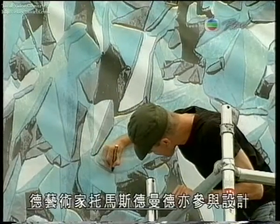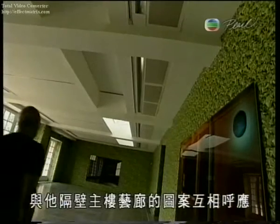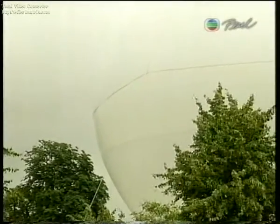Rem Koolhaas designed the interior together with German artist Thomas Demand, who came up with the wall designs in tune with patterns which he created for his own gallery next door in the main Serpentine Gallery building.